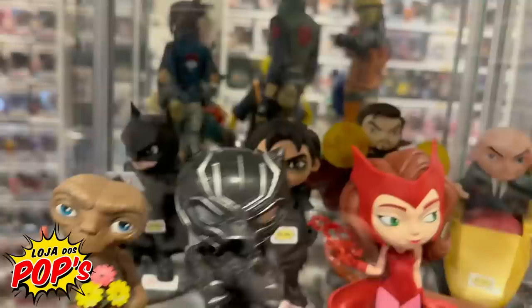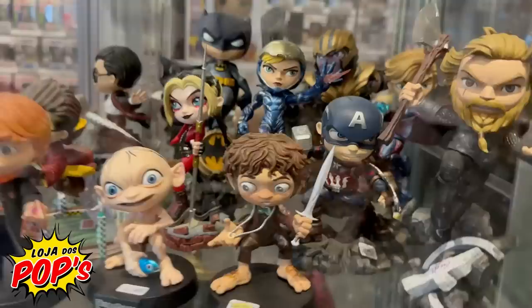Professor X and Doctor Strange are back there. Here are some X-Men ones. Down here, they have some Harry Potter. I love Captain America with his broken shield next to Thor and Rescue. And then down here, they have some more DC ones. Obviously not Funko, but just something different. Pretty cool. Now moving over here.